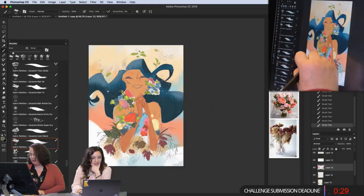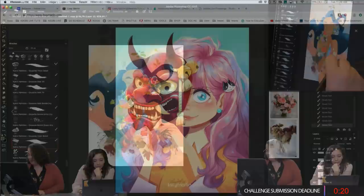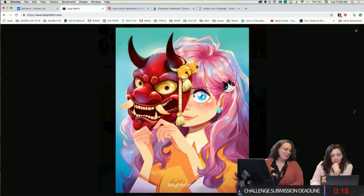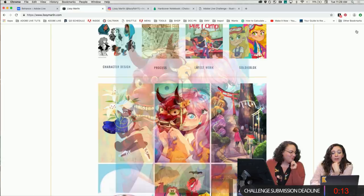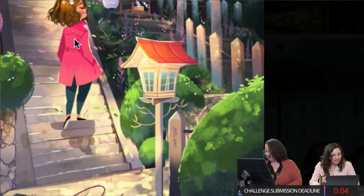And a lot of your lines are colored. Yeah. Which is cool. I love this little lady. Thank you. That's actually the first illustration I made, the one you asked about. Oh, okay. Gotcha. So you can see there's no line in the rendering, but there's a little bit in the steps and in the details. So cool.